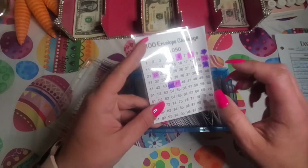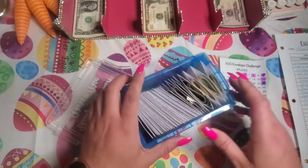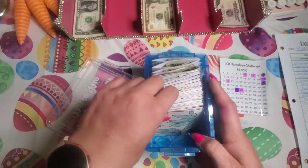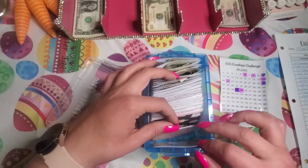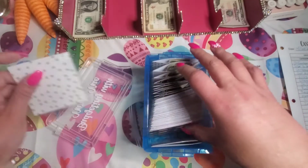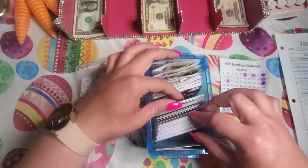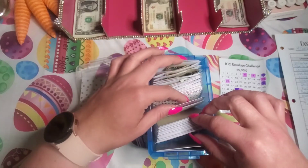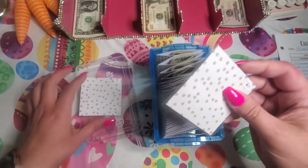This is my tracker. I'm filling in my trackers when I fill in the envelope so I can keep track of it. So this week I am doing the number 3 and the number 60. So I decided to do a bigger one and a smaller one. I'm trying to kind of get some of this money in here. But like I said, I had to spread the money kind of thin this week again, so hopefully I'll start getting some bigger numbers stuffed, but 60 is a pretty decent sized number.